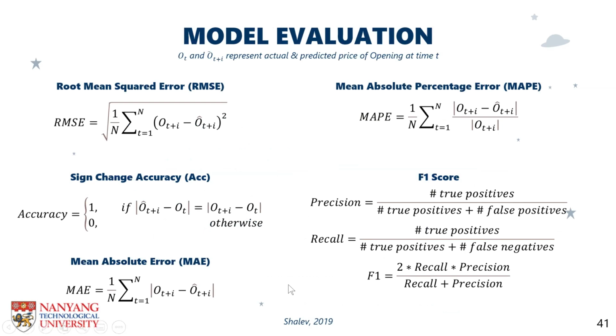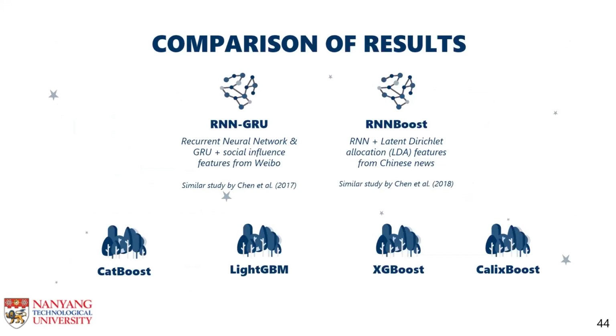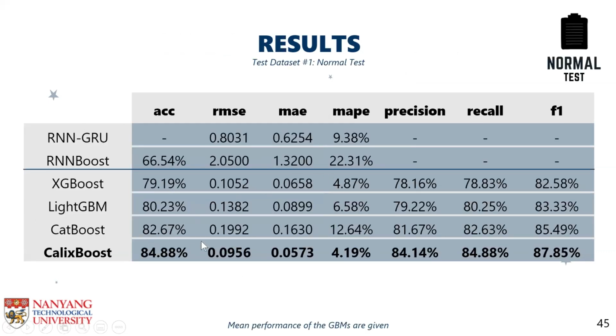The evaluation metrics that we use are root mean square error, mean absolute percentage error, then for direction, sign change accuracy, this is where we can calculate the accuracy, and then the mean absolute error. And of course, our F1 score, precision, and recall. And to show that the results are not just a snapshot of the best result, we actually change the seed of the libraries that we use, and we repeat the experiments 10 times and get the average. So we compared against the neural network methods RNN and GRU, and two of them with RNN boost and the individual GBMs. So this is a set of results that we have.